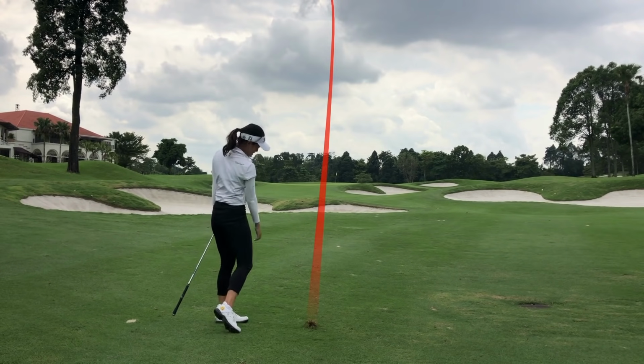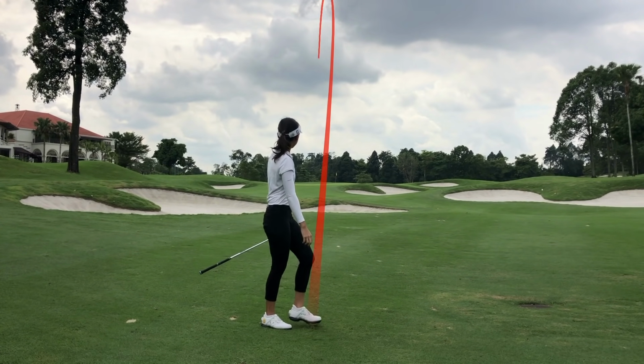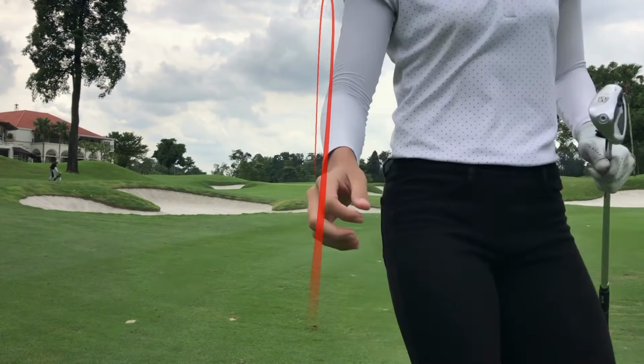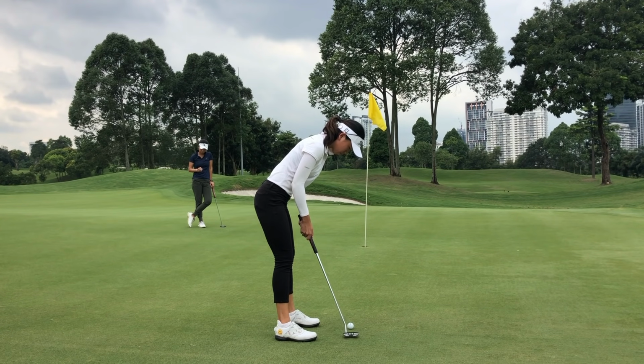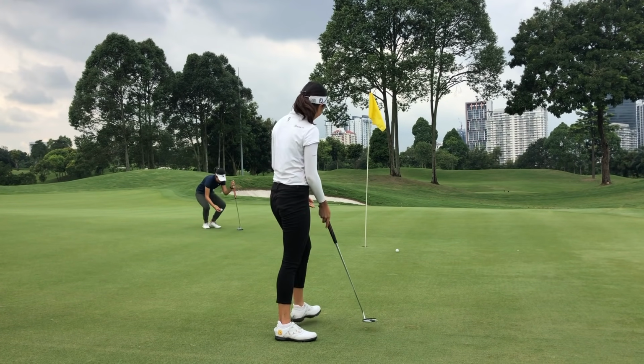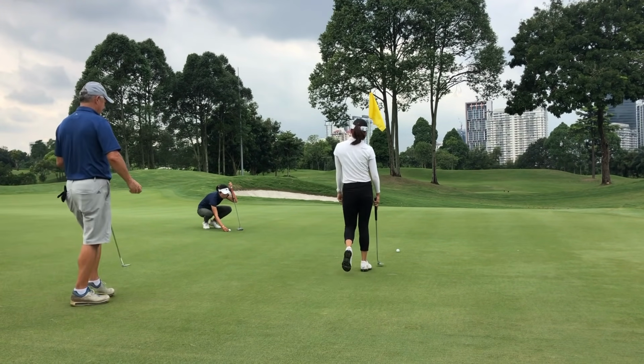It wasn't a bad shot, I just started it too far left of where I wanted to, so it wasn't as close as I wanted it to be, and gave myself this putt for birdie, which unfortunately was just a really slow putt. But definitely nothing to complain about this round.